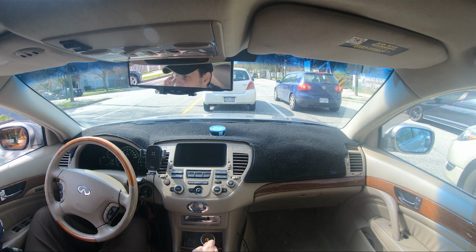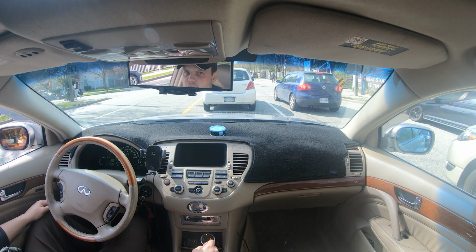It's weird how those two codes are kind of intertwined. You wouldn't think that primary ignition circuit fault would cause any issue with the wheel speed sensor, but welcome to the Q45 life.